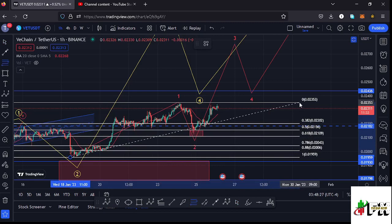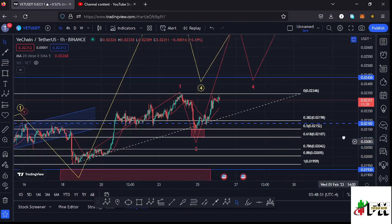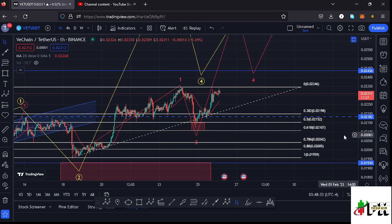That gives me a minimum retracement area in the formation of that wave 2 between the fib level 0.5 and the fib level 0.618, which lies between the $0.02152 mark and the $0.02107 mark, which is a target area that we fully maximized.